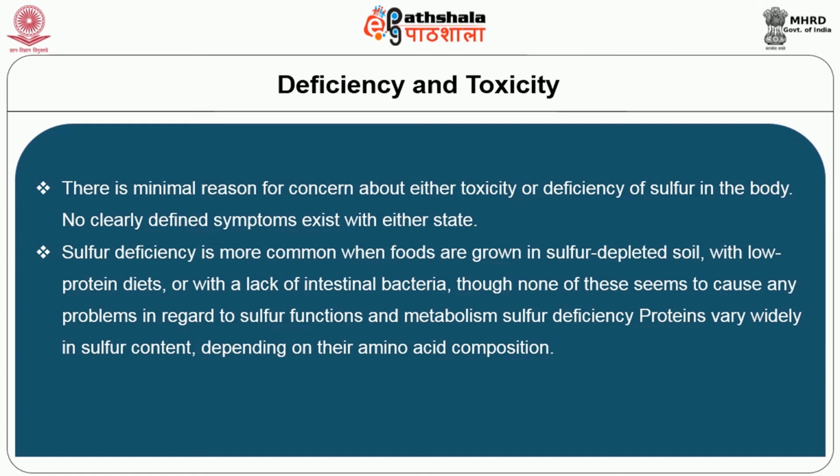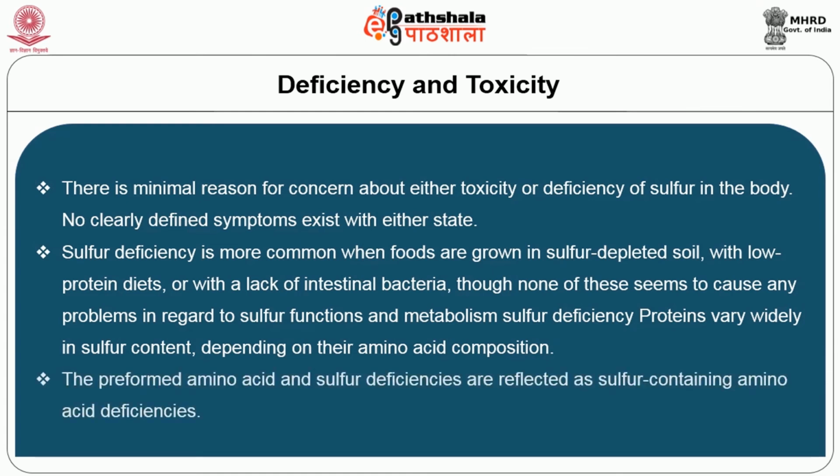Sulfur deficiency. Proteins vary widely in sulfur content depending on their amino acid composition. The preformed amino acid and sulfur deficiency are reflected as sulfur containing amino acid deficiencies.